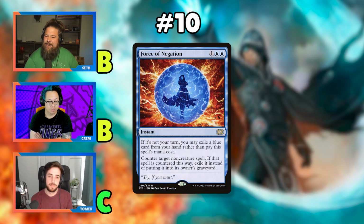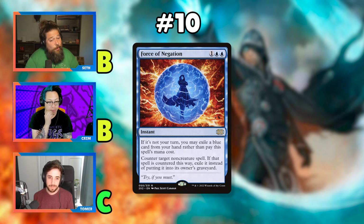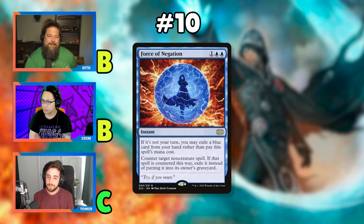So I think it's a good card. It's pretty good at stopping combos, I guess would be its primary use. Plus it's a negate effect, so it only hits non-creature spells, so it's not going to stop your opponent's commander or something that Force of Will would do. So I think Force of Negation, it's fine, but I don't know. It's not really staple level for me.